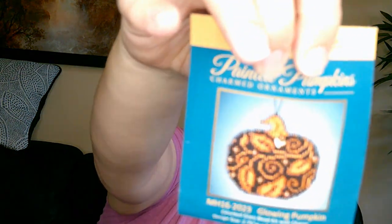And because I have one more project, but I put it on the other side, I haven't done a lot of this. This one actually has a loose thread. I also worked on another Mill Hill kit. So I worked on Glowing Pumpkin. I didn't actually work on this at work this week. I just wasn't feeling like it.